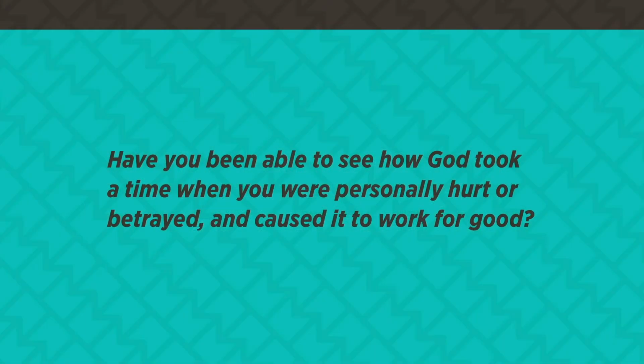It's not an easy journey, but it's the path God has us on in every single instance. So have you been able to look at how God took a time when you were personally hurt or betrayed and caused it to work together for good? Can you see God redeeming those terribly difficult times? This is an important moment of forgiveness. It takes the blame off of the person and allows you to see the hurt through the eyes of a sovereign God. Only forgiveness will let you do that.